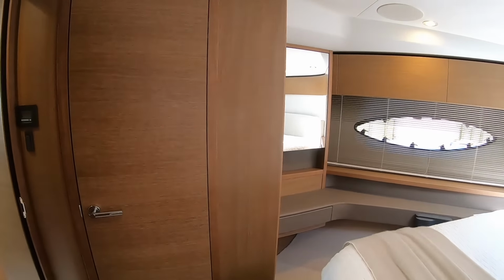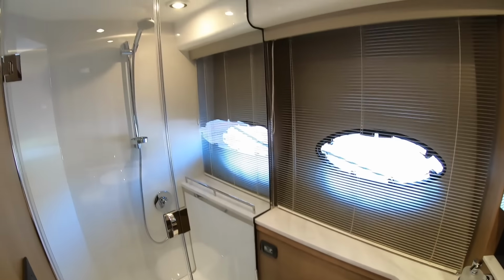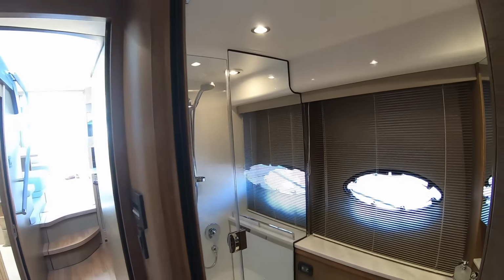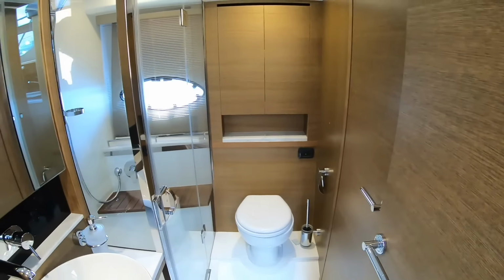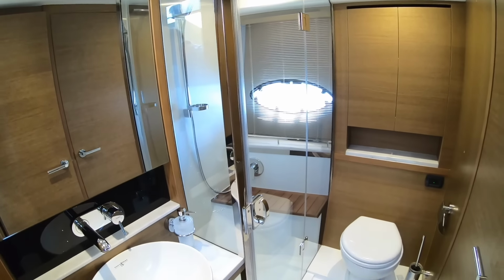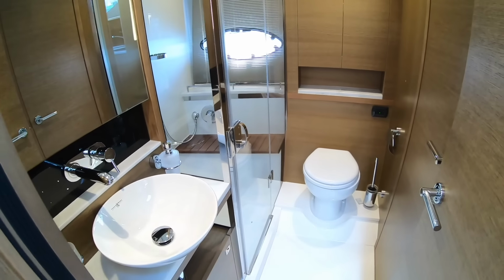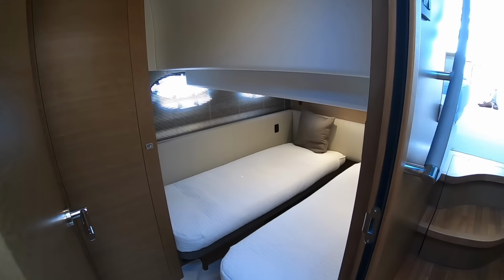This has its own ensuite, great size, separate shower stall. And then the day heads is back here. Again, really good size, and again, nice separate shower area. That's brilliant because you can have a shower in there and you can step out into the dry without coming out of the compartment. And then there is the guest cabin. The guest cabin is down here.